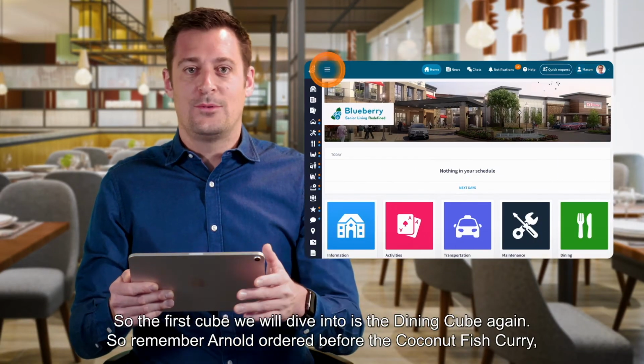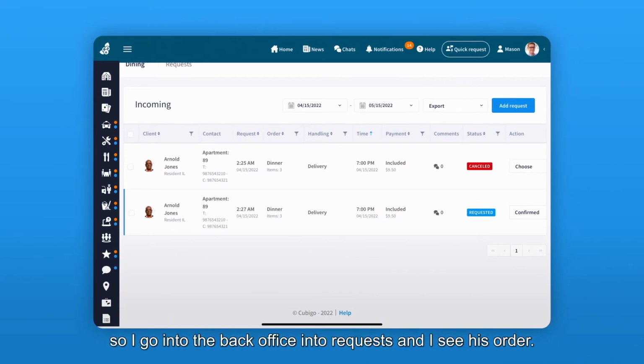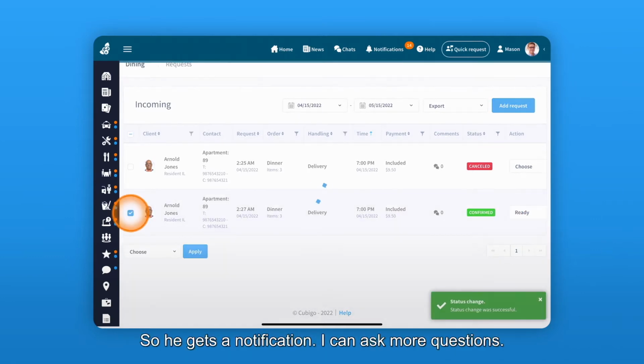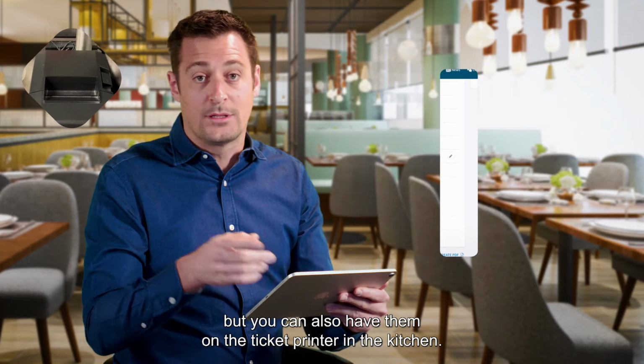So the first cube we will dive into is the dining cube again. So remember Arnold ordered before the coconut fish curry. So I go into the back office and the requests, and I see his order. I can confirm it, so he gets a notification. I can ask more questions.